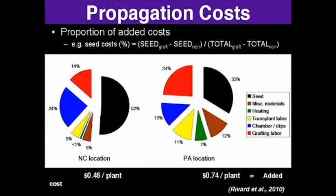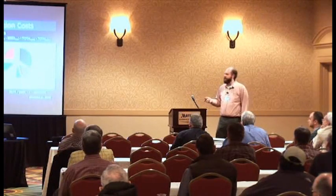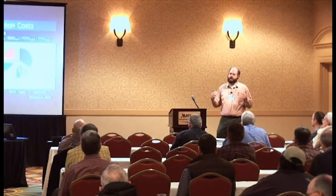One quick slide on costs. We have published some economic work looking at the cost of propagated grafted transplants. And I think a lot of people get all tripped up on the slicing and dicing. What's the labor like to actually carry out the grafting? Well, the labor is about 14 to 24% of the added cost.